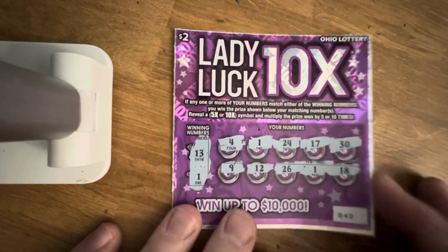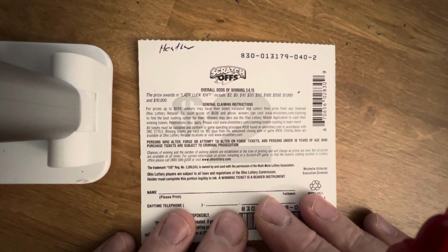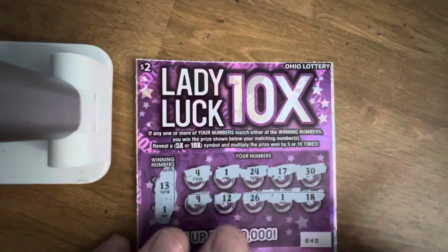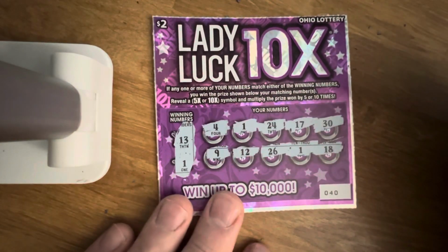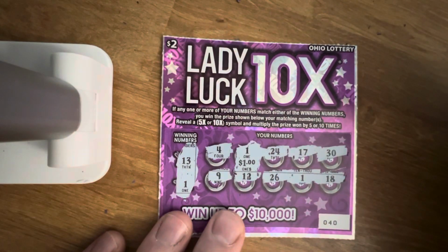So probably, can you win $2,000 on this ticket? No, you cannot. Probably 2 $500s. All right, Heather, let's see what it's got. A $1 prize on a $2 ticket.